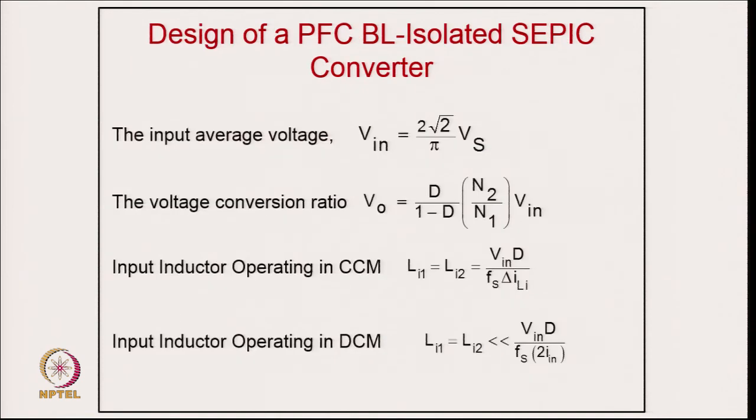So, that is the second version of it, and coming to the bridgeless version, we are calculating here the design input average voltage in terms of the RMS supply voltage, root 2 upon pi, that is the average voltage at the output of the diode rectifier. In this case also, we are using a bridgeless version of this SEPIC converter, and this is the output voltage relation, of course, in terms of the typical buck-boost relation and the transfer ratio.